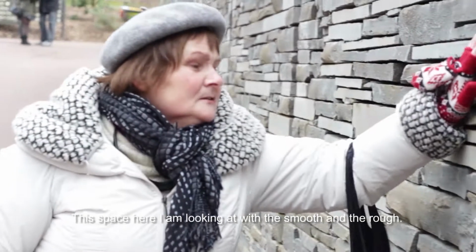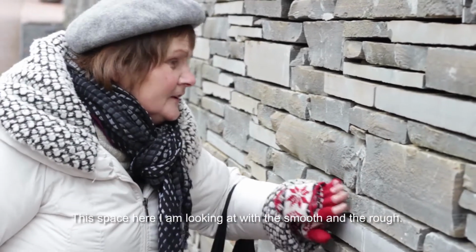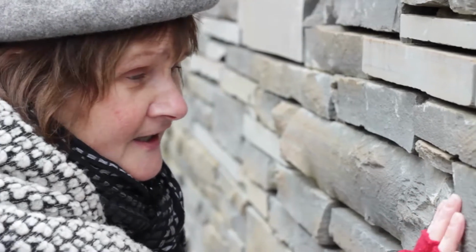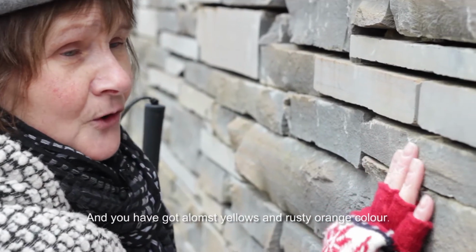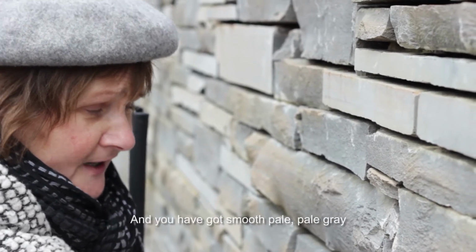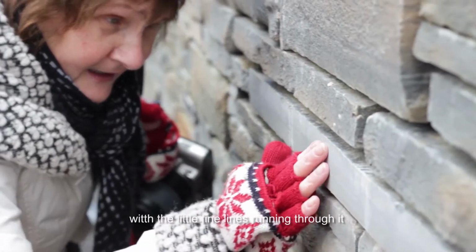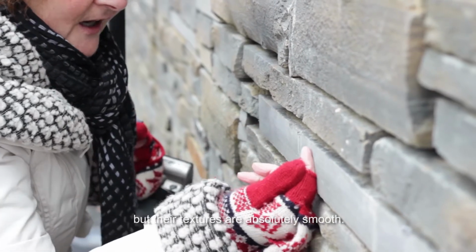This space here I'm looking at, with the smooth and the rough. Ambery colours, and you've got grey slates, and you've got cream where it's been chipped, and then you've got almost yellows and a rusty orange colour. And then you've got the smooth, pale grey with like little fine lines running through it, but its texture's absolutely smooth.